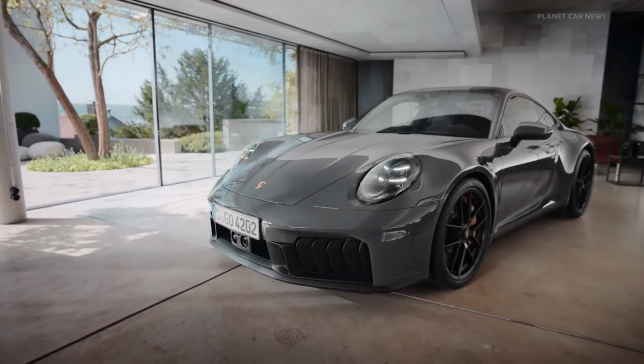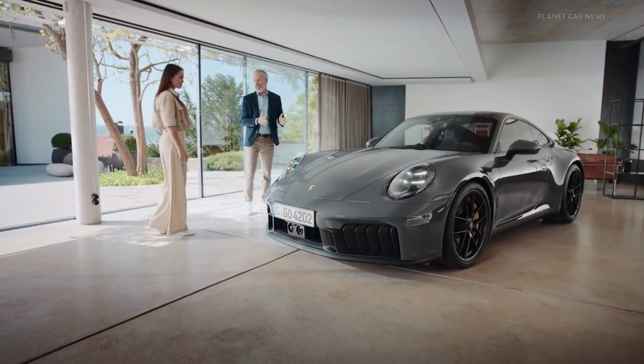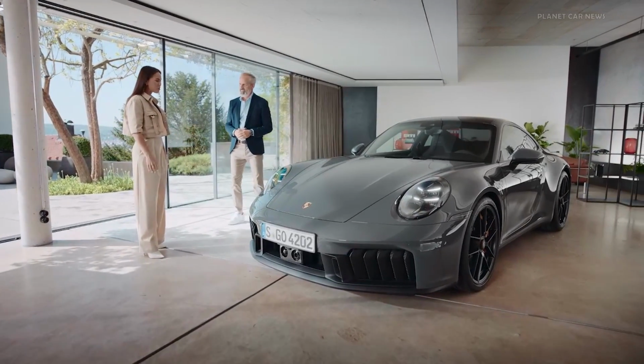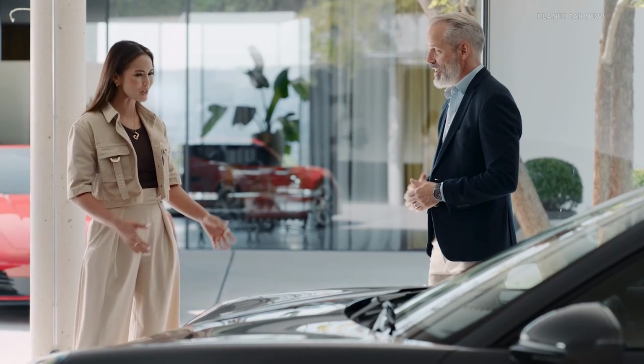New technologies have continuously defined the milestones of this iconic sports car. Well, today, we're going to add another technological masterpiece to this impressive lineup. This is it, the new 911 Carrera GTS. It's beautiful. I mean, what a way to present the car. She's great, but quite different from the car we saw just now.